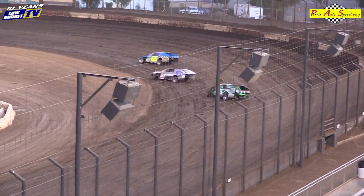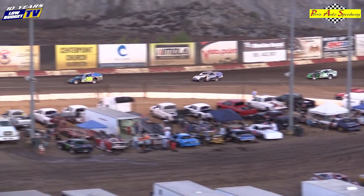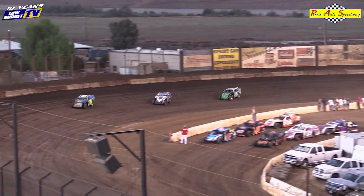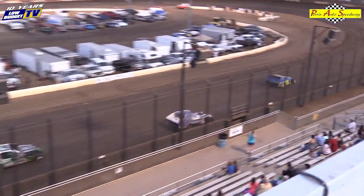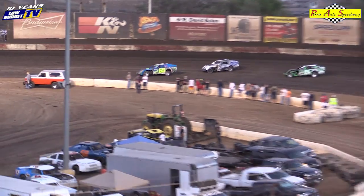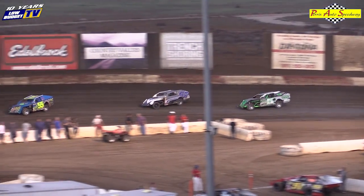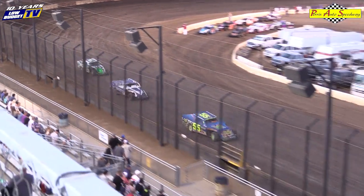In this one, top 4 transfers, so nobody has to worry about heading into the B main event unless you're Kelsey Foley in the number 44K, or the 77 of Kenny Kirkpatrick. Those two for sure heading into the B main event after they brought out the initial caution in this heat race. 6 down, 4 to go. Here comes Becker. I thought he had a run out of turn number 2. Jim Rook on the number 55 machine, your leader. Nobody's really separated from each other since the restart.